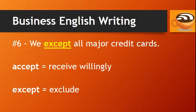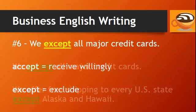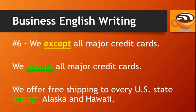Number 6. We accept all major credit cards. The word accept, spelled with an A, means to receive willingly, and the word except, spelled with an E, means to exclude. When speaking, these words are pronounced the same, accept. When writing, we need to make sure to use the correct one. The correct sentence is, we accept, with an A, all major credit cards.